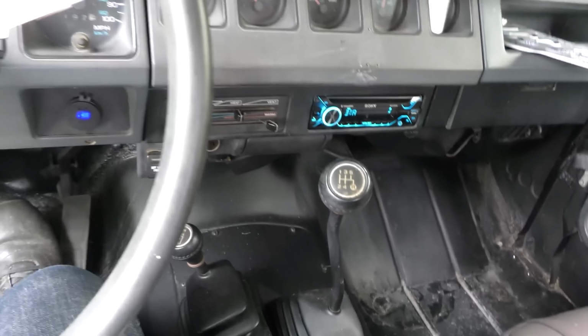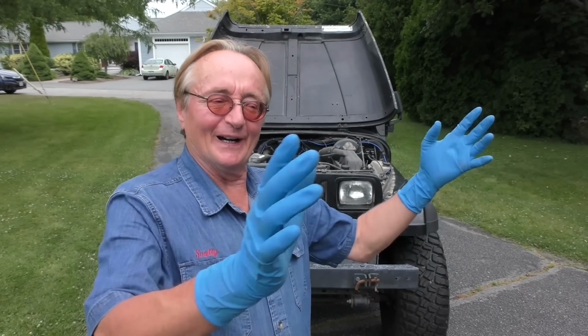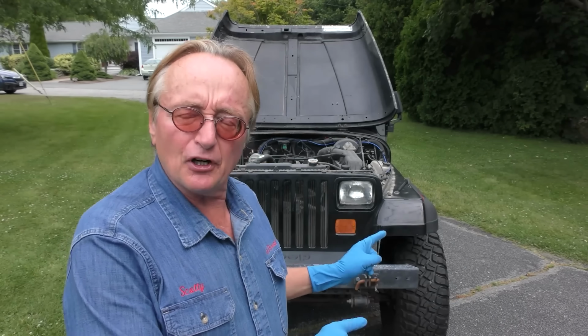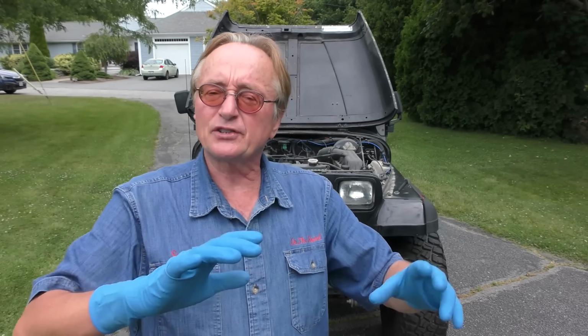Let's put it in reverse, see what happens. It went in reverse. Now it's going backwards. So we do have reverse now. Now the owner swore up and down that it was stuck in first gear, but he towed it over here. The act of towing it over here broke it out of being stuck in first gear. If you ever get one of these things that's stuck in first gear, tow it, push it, rock it back and forth, pull on the shifter. A lot of times it'll break itself loose.